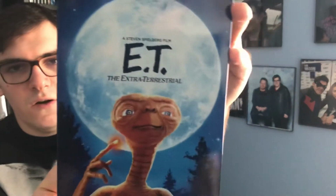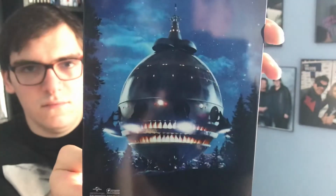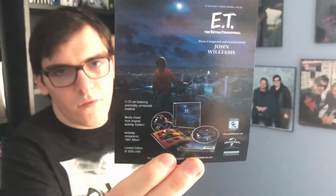Okay, so here it is, the front cover, very glossy steelbook, front cover, spine, and got the back. Digital copy code for E.T. And then here's a flyer for the soundtrack.